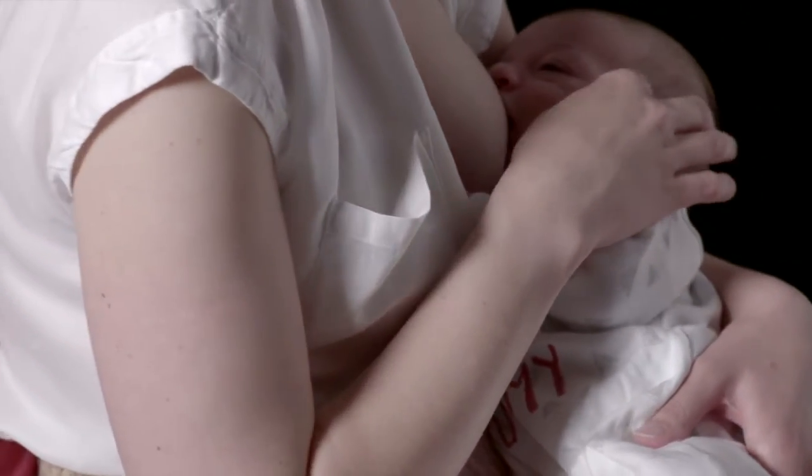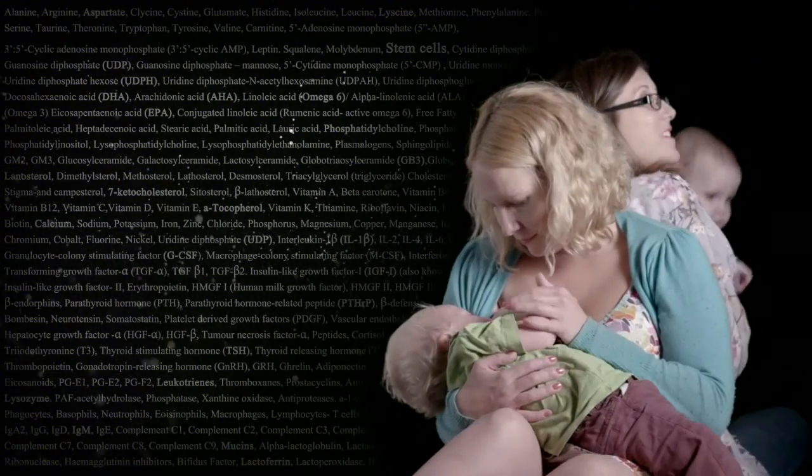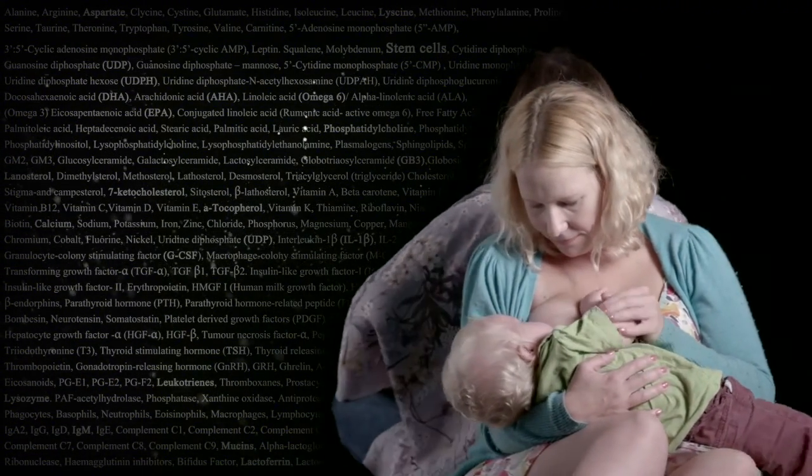Nature has been researching your milk for hundreds of millions of years. The composition of your milk is alive and changes throughout the day, the night, the months, and the years to meet your child's needs.